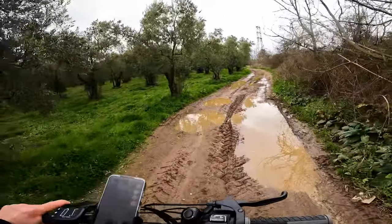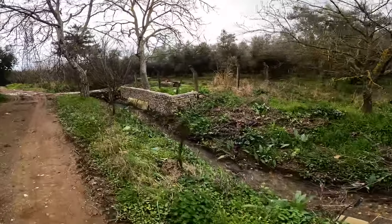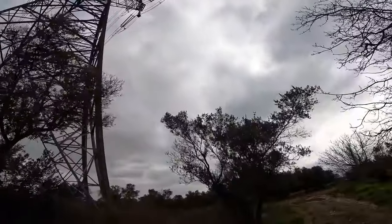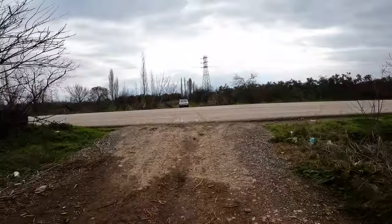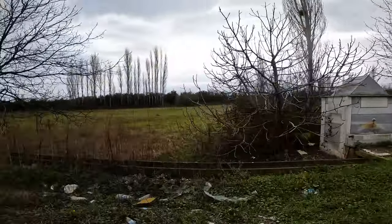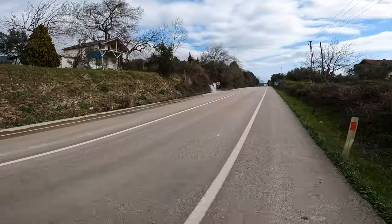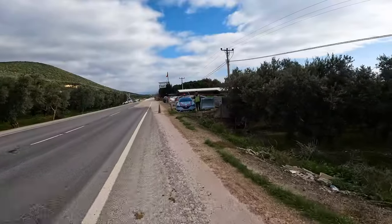This is so pleasant. As long as I don't crash. Nice little bridge. All right, back on the main road again. Whoop. Looks like we've got some huge amount of water pouring out onto the road here. Ooh, another fake cop.